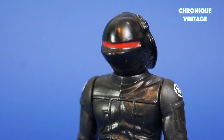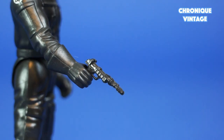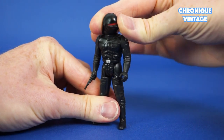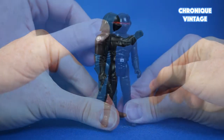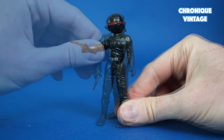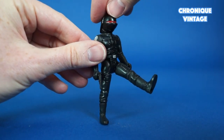Imperial Gunner is wearing a full face helmet with a red visor and a mini laser pistol. Head moves from the left to the right and right to the left with articulated arms on shoulder position. He holds his weapon in his right hand and legs move from hips position with peg holes underneath the feet.